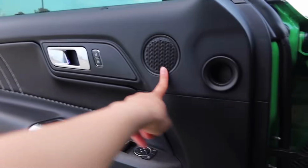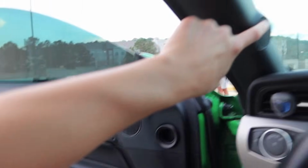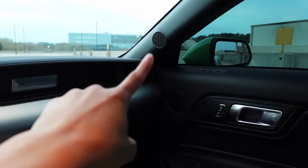Oh, also, this is a speaker. This is a speaker. That's a speaker. And that's a speaker. I think that's all the speakers in the car. But the sound system in the car is super good, especially for not having anything installed.